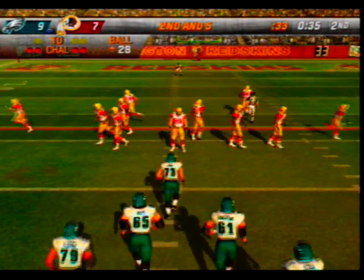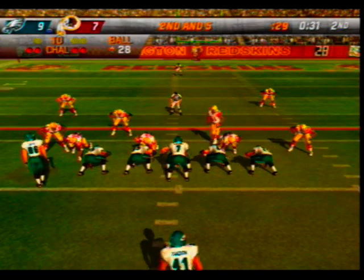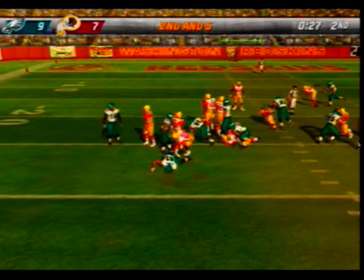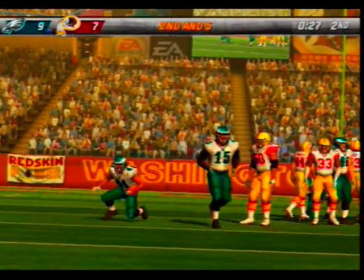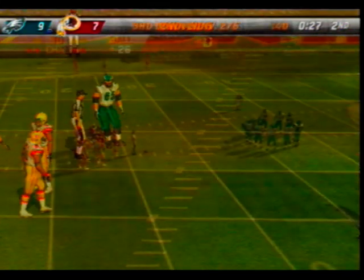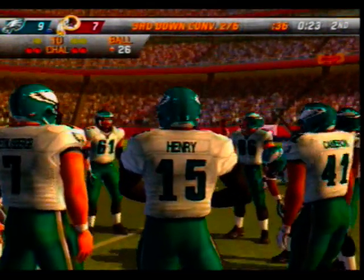Second and 5. Ball on the 28-yard line. Hand it off to the back. Number 50 is there for the tackle at the 26-yard line. Right now, they need to keep going at the defense with a run. Sooner or later, they'll be able to break one for a big gain.